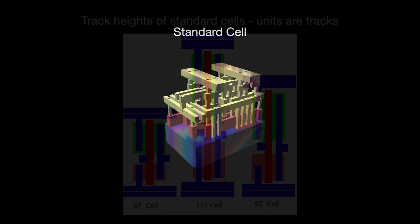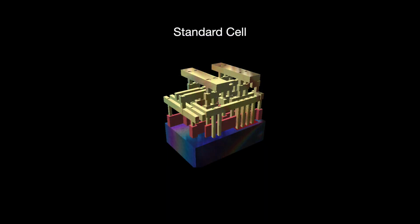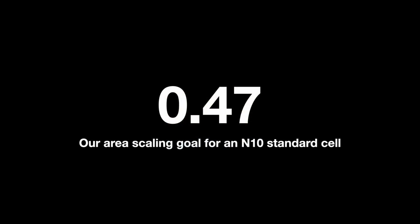As the foundry and the chip designers work together on the rules and libraries for the new node, they both contribute effort to obtain the final scaling percentage. For instance, during the DTCO process from the N14 node generation to the N10 generation, the goal for one particular standard cell was to achieve a 0.47 times total area scaling. That means the N10 version of the cell covers just 0.47 of the N14 version of the cell. This is achieved through a combination of manufacturing and design.